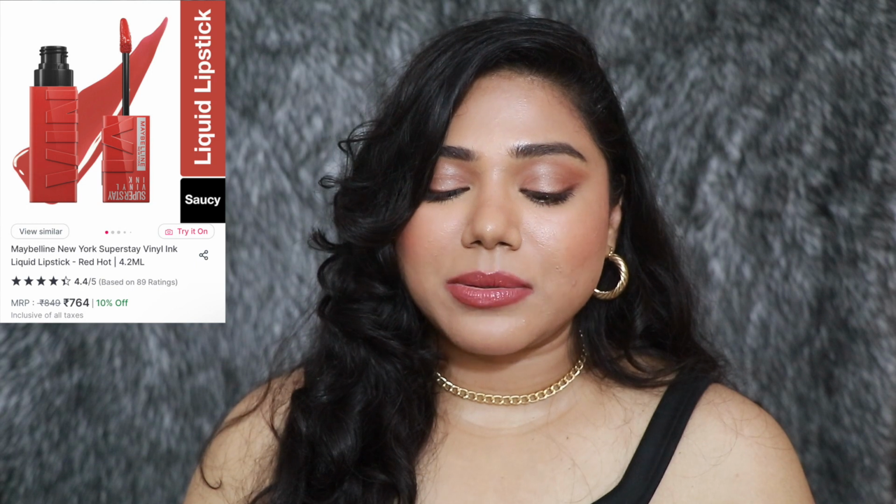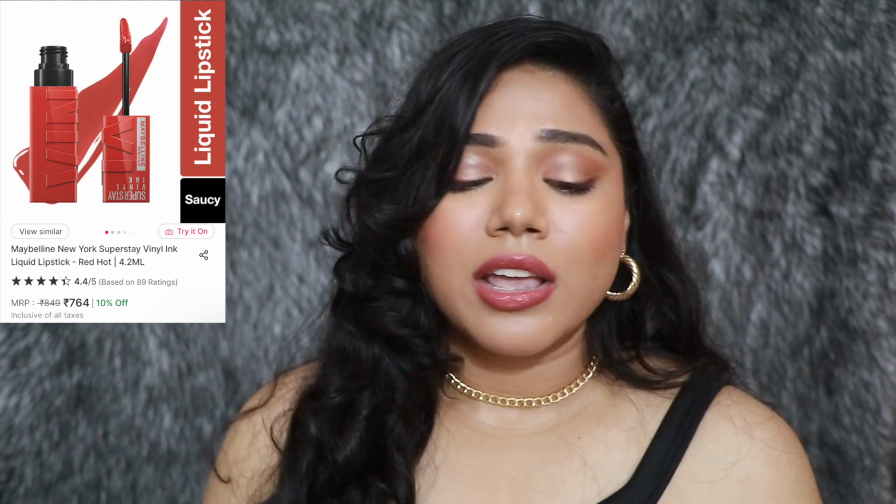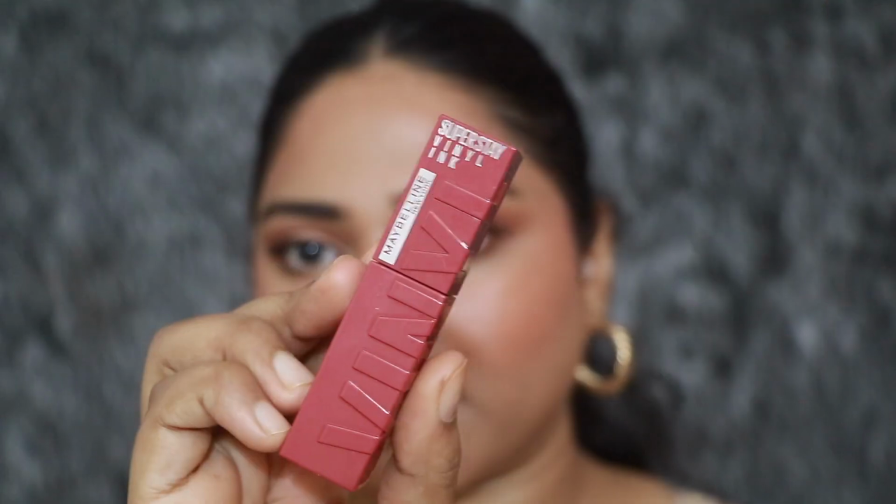Okay guys, so lastly we have the most viral liquid lipstick from Maybelline, and these are the Superstay Vinyl Ink liquid lipsticks from Maybelline. And these liquid lipstick glosses are just the talk of the town because of their unique formula. So I got 3 shades here. I got the shades Peachy, Saucy and Lippy. So if you guys want to see the swatches of all 3 shades, then you can go on my reels. I've already uploaded it, but today I used a shade called Saucy.